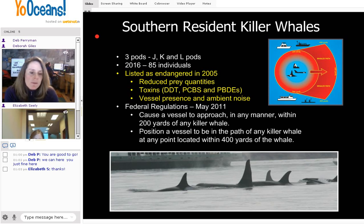The listing was in November of 2005. Federal regulations went into effect May of 2011 that help anybody boating around the whales understand where to be and how to operate. The federal regulations in U.S. waters set up distance guidelines saying that vessels aren't to approach killer whales, any kind of killer whale, within 200 yards, and also to not position vessels within the path within 400 yards, both in front, as the graphic here shows, but also behind the whales. Those have done some good work, I think, in giving the whales a little bit more space.